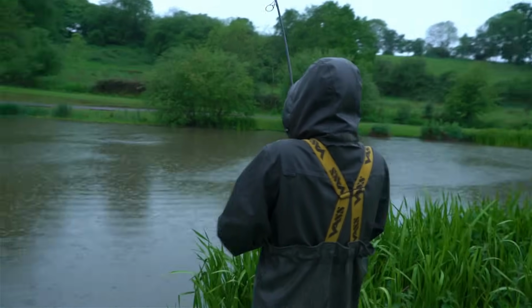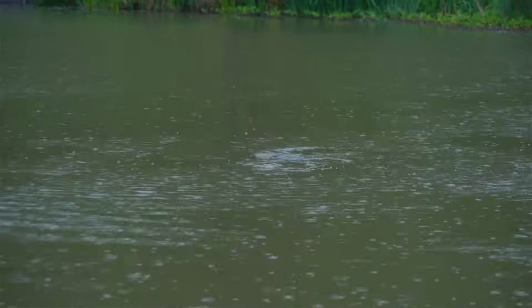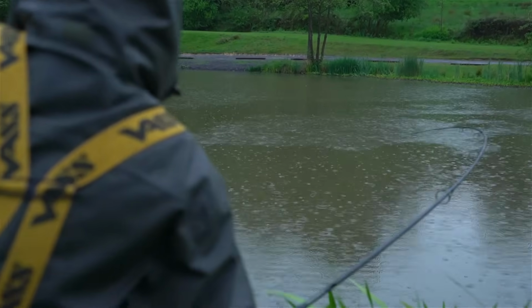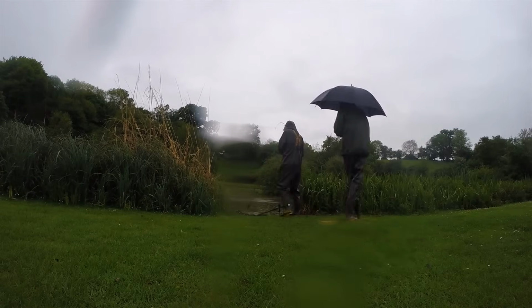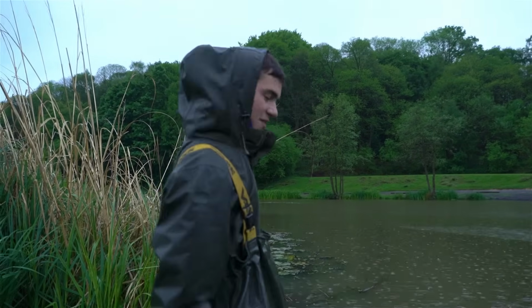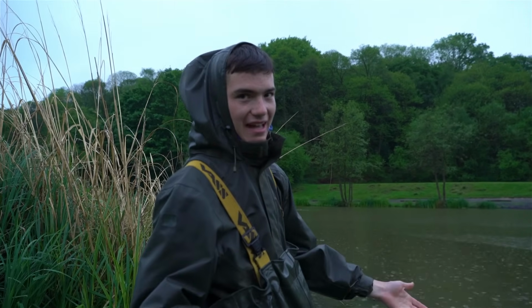Love that sound. He's in. We did it, it's not even dark yet. We thought we were gonna get a bite in the night maybe, but we got one before it even gets dark. Yes! Mental. It's not like a big one for this lake, but it's still a big fish.